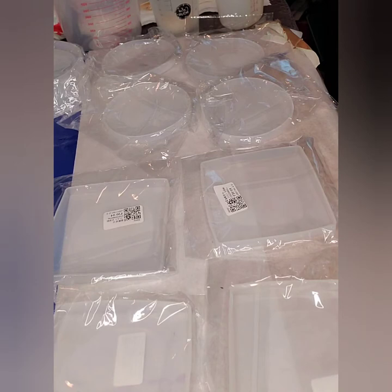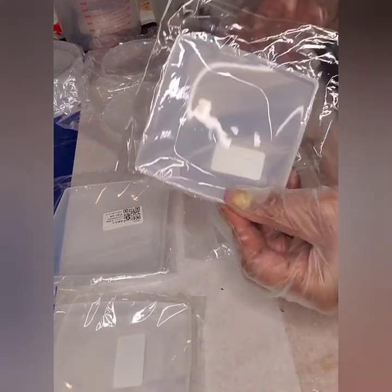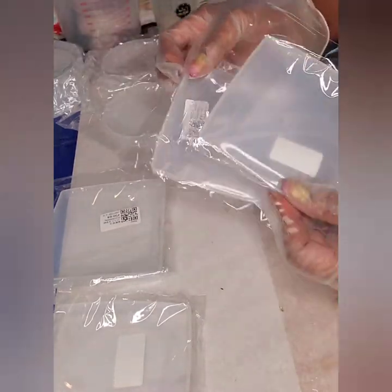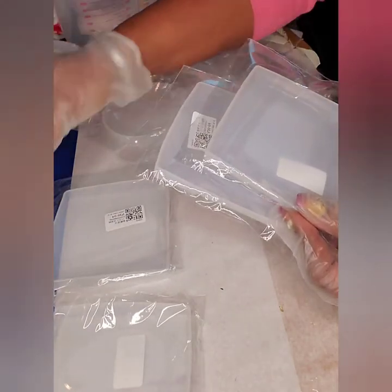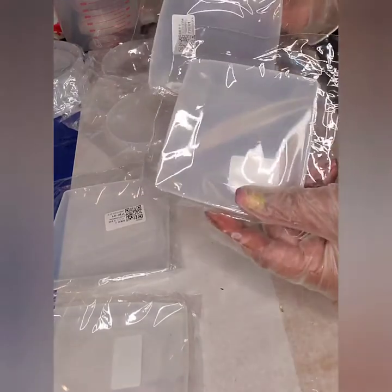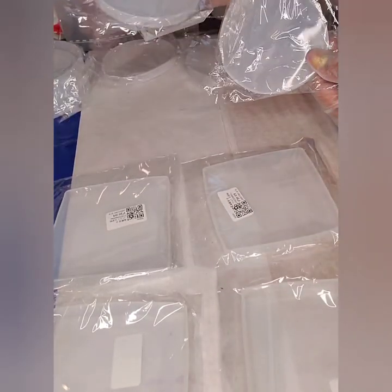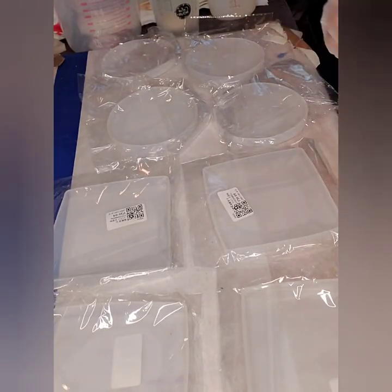I am super excited because we're going to do a brand new project. Yes, a brand new one. What we're going to do is some coaster sets, but they're not the regular coaster sets. They also come with their own container to put the coasters in. So this is new for me, and we're going to do it together. I have the squares, four squares, and four circles. And then this is the circle mold that holds the coasters.